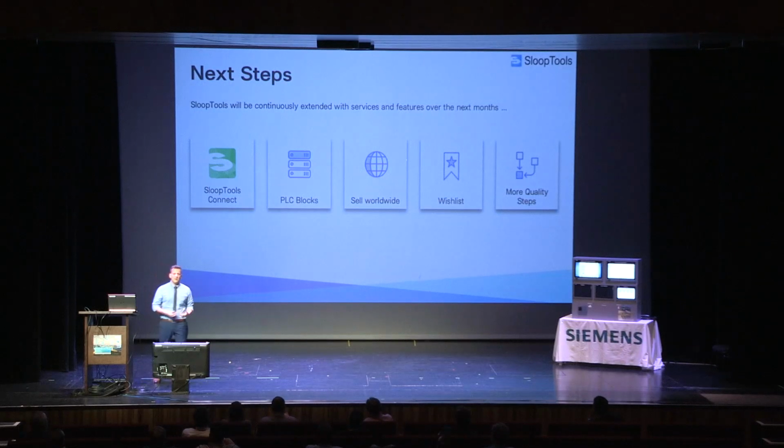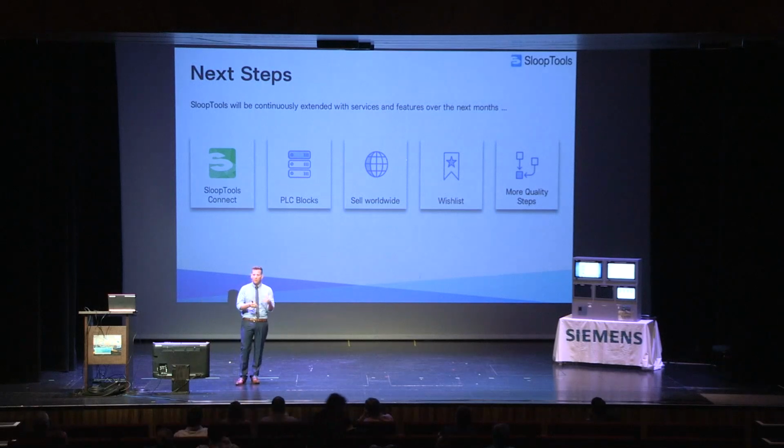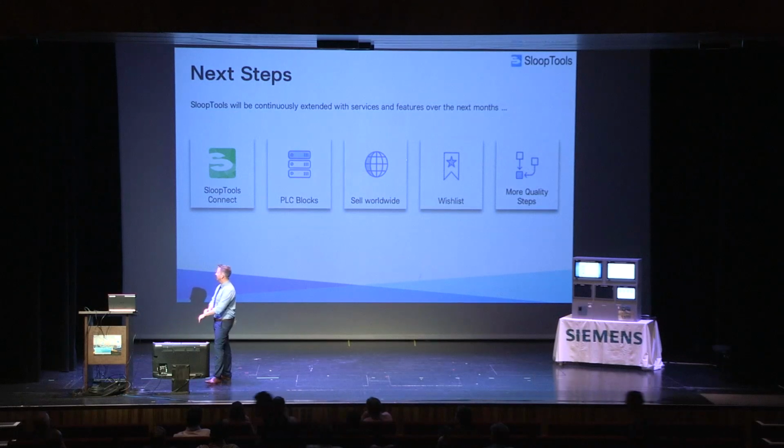One of the next steps would be PLC blocks. We want to sell some PLC blocks via Sloop Tools as well, because the PLC blocks and the SCADA HMI part normally fit perfectly to each other. So the best thing is that I can sell and you can buy both parts as a customer: the PLC blocks from the store as well as the perfectly matching faceplates and panels. Currently we just sell in the European Union. The next step would be to sell worldwide, and we have more and more steps, but I think the time is more or less at an end.